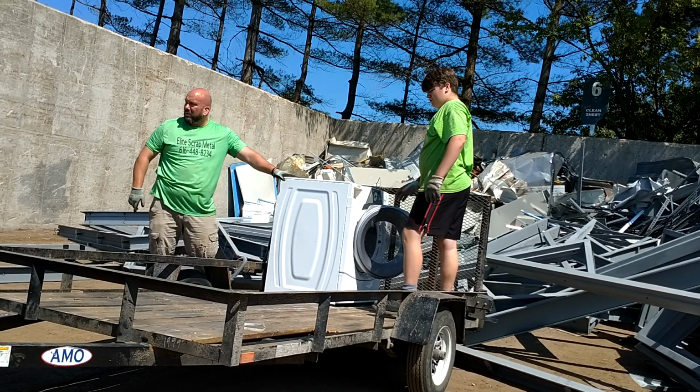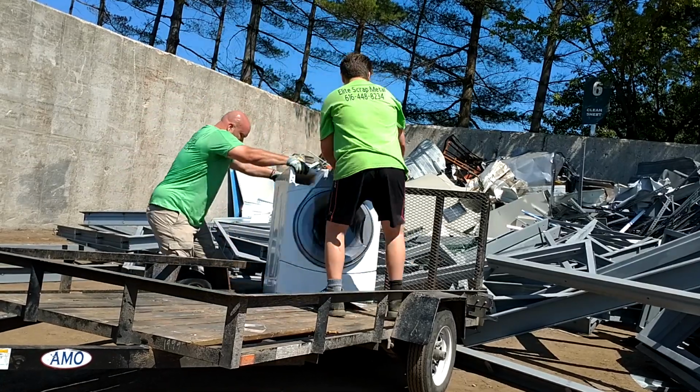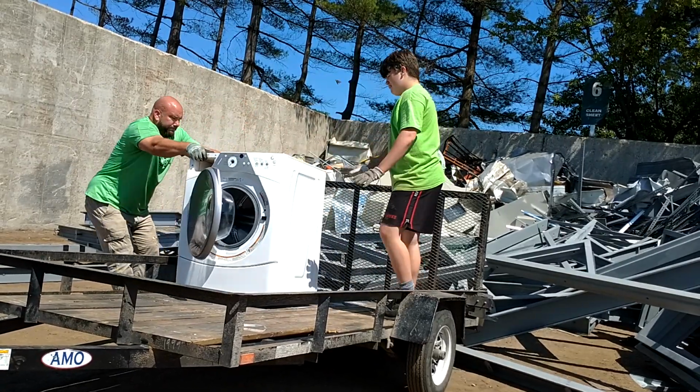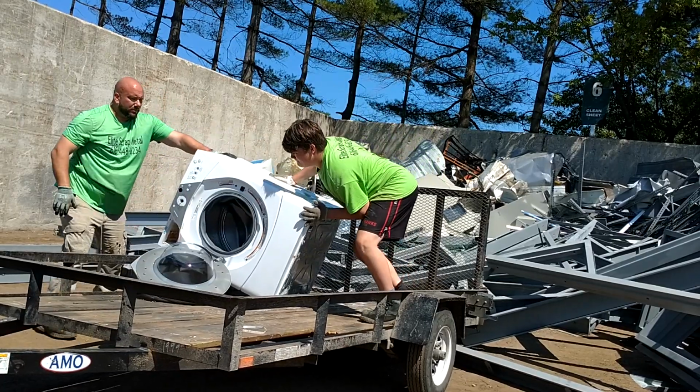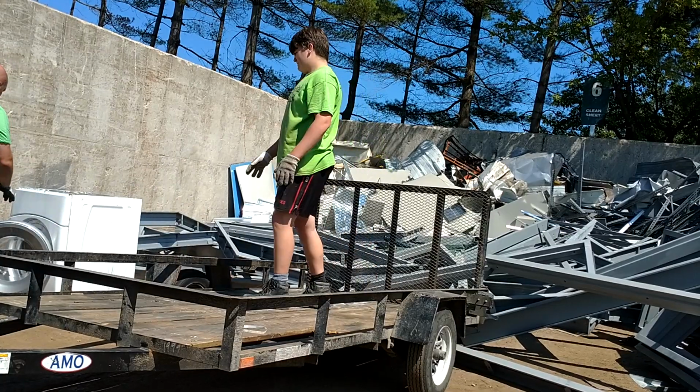All right, so as you can see, we got all that stuff unloaded. The washing machine is going to stay with us. All right, not that one. That one's destroyed. That one's going to stay here.